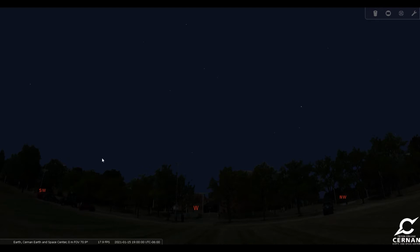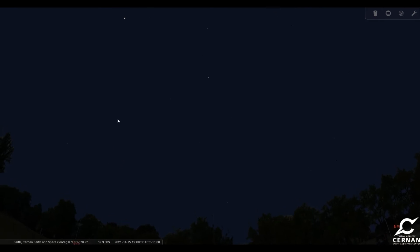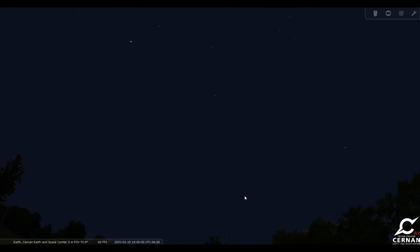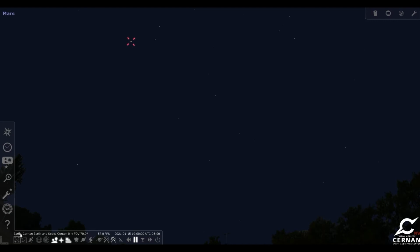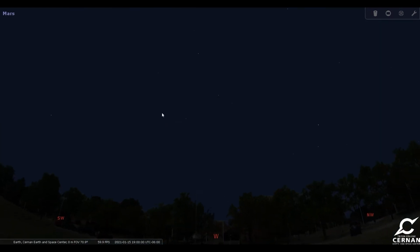Now we're looking for the planet Neptune, and it's one of the ice giants very far away from the sun, way out in the outer reaches of our solar system. Now we know that all of the planets sit along the ecliptic line, the same path that the sun takes through the sky. We can see the planet Mars high up here in the sky. Now Mars is going to be nice and bright and easy to see, and the planet Neptune is going to be along that line as well, but it's going to be a little bit closer towards the western part of the sky.